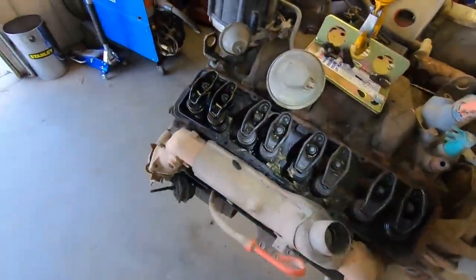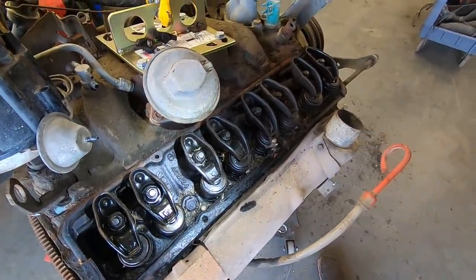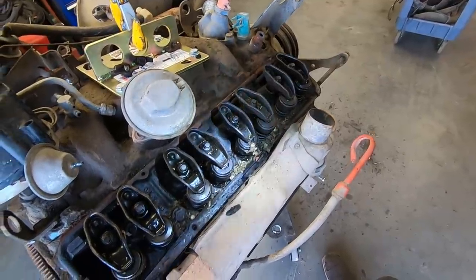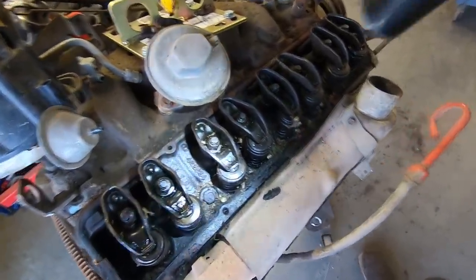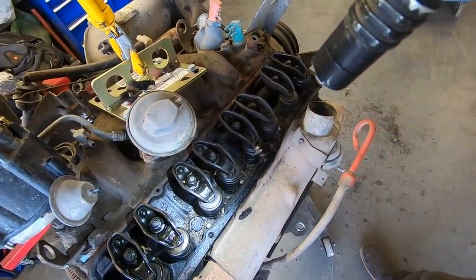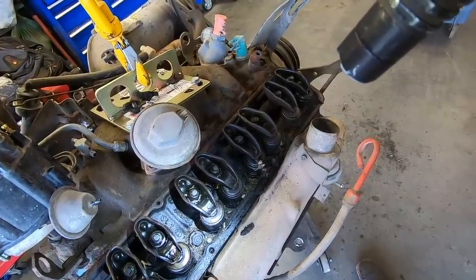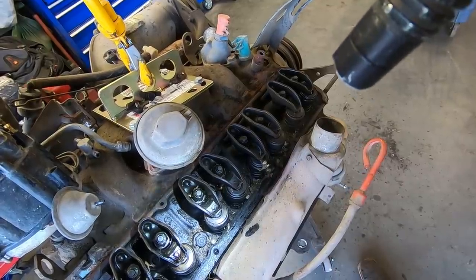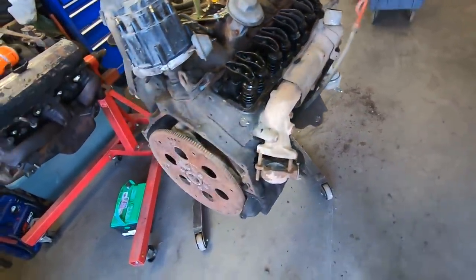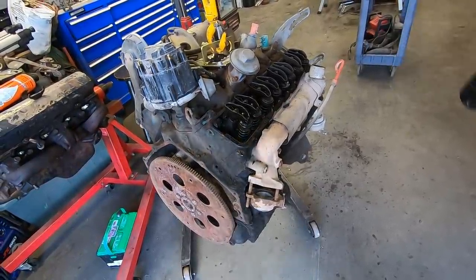Well, the excitement has finally slowed down. So these are 462 624 heads, which I think is 76 through 86, something like that. Smog heads, not good. With a build date L79, so that's a 12 month, 7th day of the 9th year. So it's December 7th of 79, I believe. So heads are really no good, but still the bottom end should be a 327.